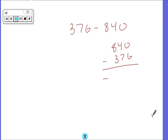So you just do 840 minus 376, which turns out to be negative 464. Very good. All right? So you solved it like a normal subtraction problem. And the only reason why I recommend putting that negative sign down right away is so you don't forget. All right? You don't want to forget that. It's a common thing to forget that negative sign. Especially since you are going to be subtracting like you always have. Write the negative sign down first, otherwise you get something wrong that you didn't need to get wrong.